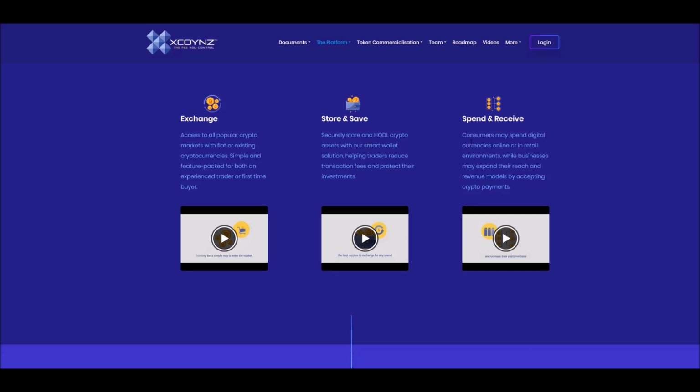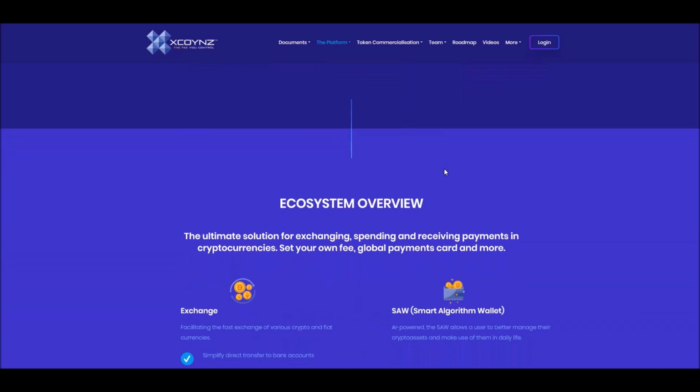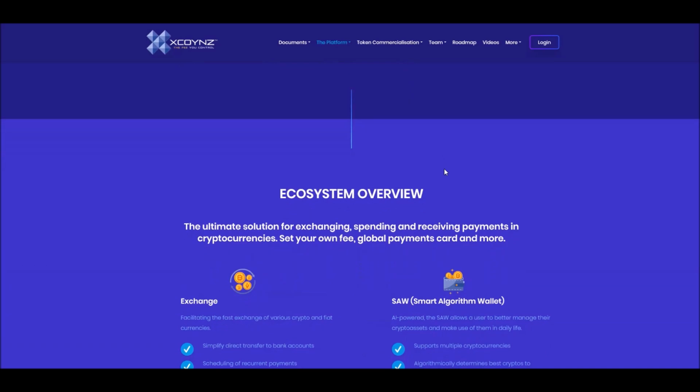And then spend and receive. Consumers may spend digital currencies online or in retail environments, while businesses may expand their reach and revenue models by accepting crypto payments. Now, just remember this. This is kind of big things. They're trying to do a lot, which is one thing that I'm a little bit negative on, but I'll hit that in a minute.